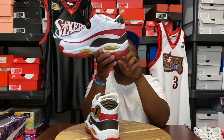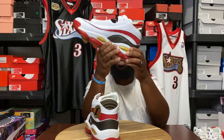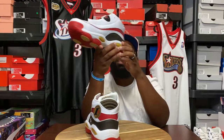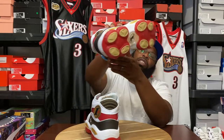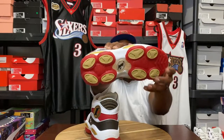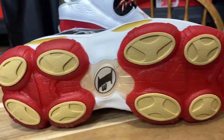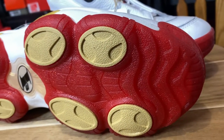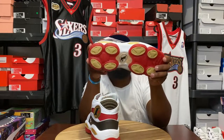White midsole with gold painted pods. It feels kind of sticky. The sole is kind of squishy a little bit. It's a little stiff, but not too stiff. Shouldn't take too long to break in. On the outsole, you see the red translucent with the sparkles in it. Crazy gold pods. Supposed to be with a DMX cushioning, which made this shoe what it is. But you and I know that the DMX cushioning is not in this shoe this time.